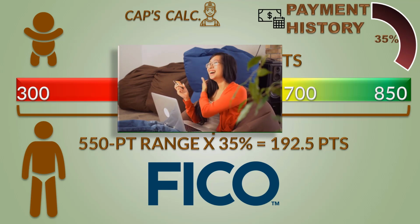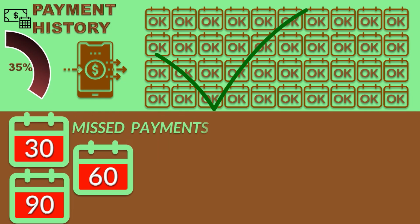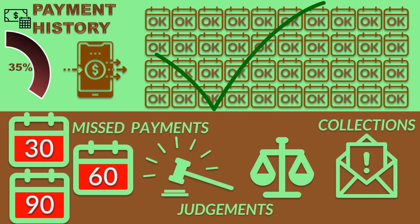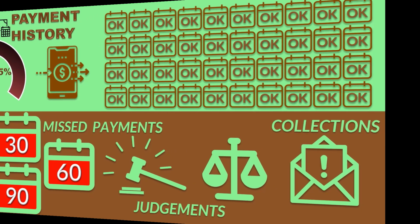The short answer is that payment history must be addressed on two fronts. First, you want lots of payments being reported. Second, you want to not have any derogatory marks. Let's delve deeper into these two aspects by providing examples of how they would apply.